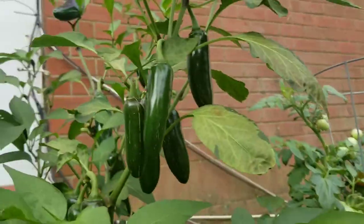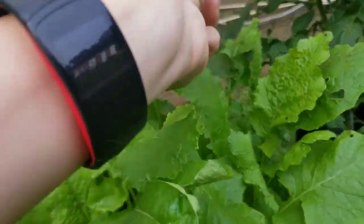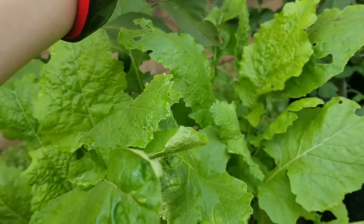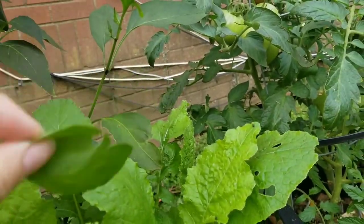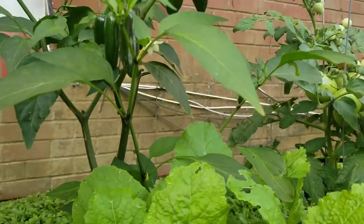So this is my jalapeno that they're on. And this is a pepper leaf that somehow fell off. So I'm going to try and convince him to come on to this leaf. And I'm going to deposit him on the bush over there, like I do with every other one. So I will be back.